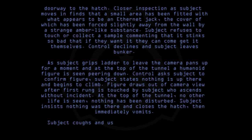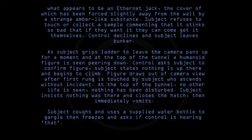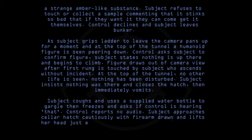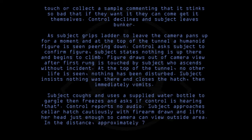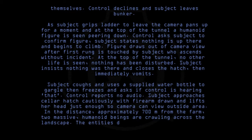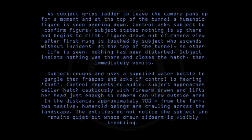Subject coughs and uses a supplied water bottle to gargle, then freezes and asks if control is hearing that. Control reports no audio. Subject approaches cellar hatch cautiously with firearm drawn, and lifts her head just enough so camera can view outside area. In the distance, approximately 700 meters from the farm, 2 massive humanoid beings are crawling across the landscape. The entities do not notice the subject, who remains quiet, but whose drawn sidearm is visibly trembling.